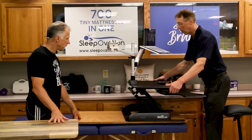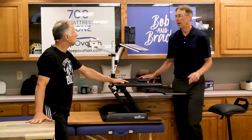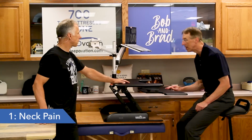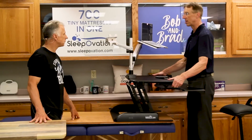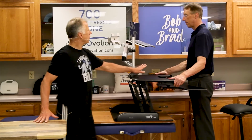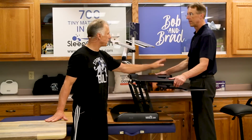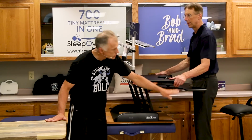And we're going to go over some of the benefits here right now. So what are some of the people that should use a stand-up desk? If you have neck pain, because if you're sitting at a desk all day, your neck is going to start doing this. The nice thing about a desk like this is you can make multiple adjustments throughout the day. Bob could be standing at one level, and after an hour or so, say he wants to sit partially, he can sit halfway down and adjust that. Or if he wants to sit at a lower level, that seat adjusts up and down as well.